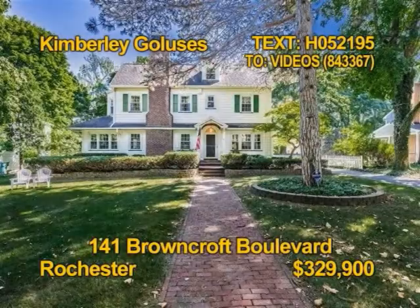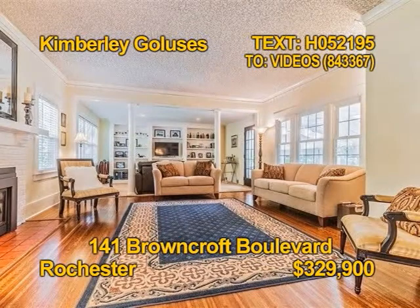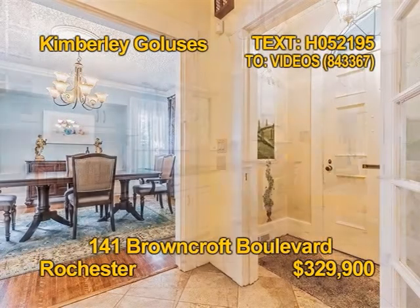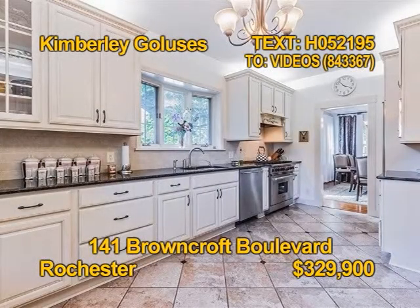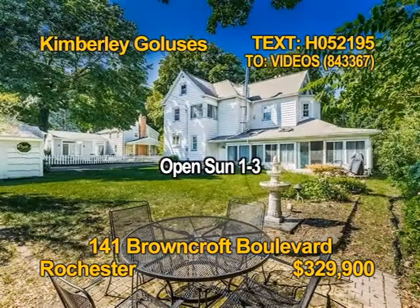Now let's get started with our first segment of homes. This updated Rochester Colonial has all the charm and character. 4 bedrooms, 2 baths, 2 half baths, 2,800 square feet of beautiful detail. This gourmet quartz kitchen offers Wolf and Sub-Zero appliances. This home is move-in ready. Come and tour it. See more of 141 Browncroft Boulevard Sunday, 1 to 3 p.m.